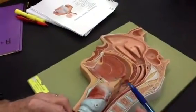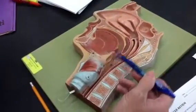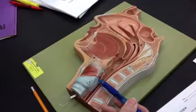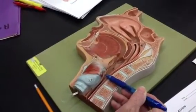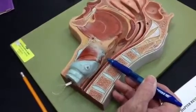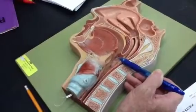There's the epiglottis, and here's the esophagus. There's the laryngopharynx, by the way. I forgot to say that. Between the epiglottis and cricoid, right here, that's the laryngopharynx. So if there's a pointer there, that's the laryngopharynx, okay? Anywhere in there.